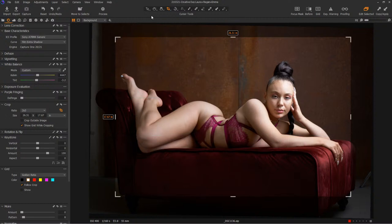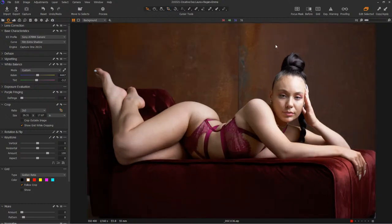What I'm doing here is cropping this real quick so that she's filling the frame and not so small.